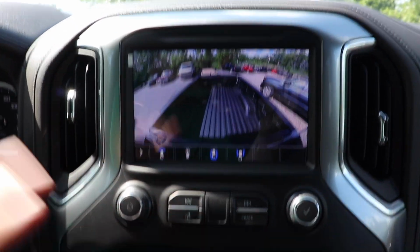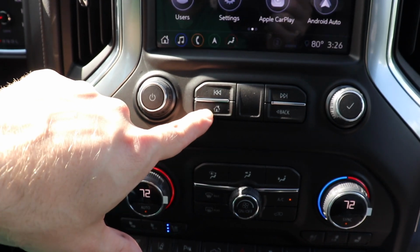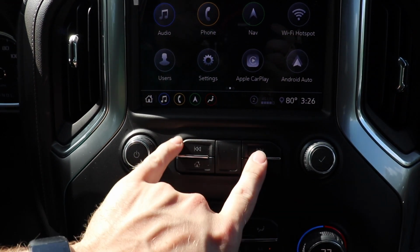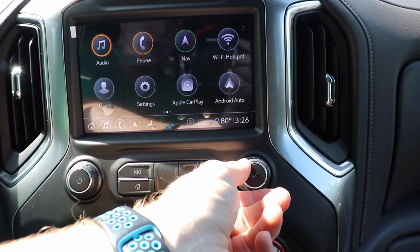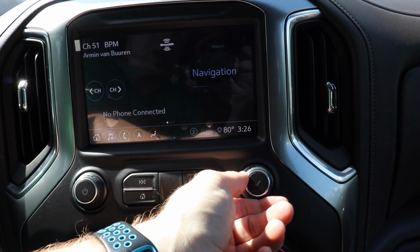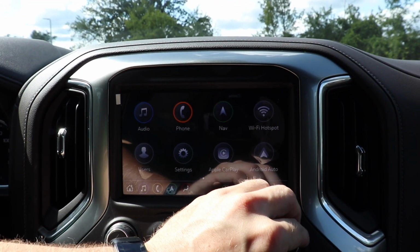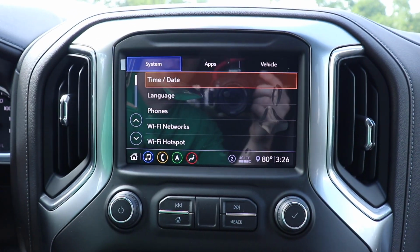Very, very cool. To get out of that, we're gonna go down to these buttons here. You have a home button right here, which takes you home. Your back button and your seek or scan buttons. Right here we have your volume knob, and then your tune or seek knob, and then your OK button. So if you're on something, you scroll with the wheel, click OK, and it will take you there.